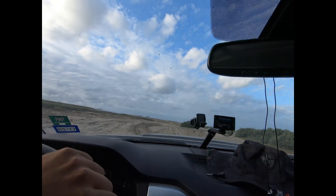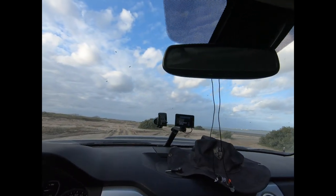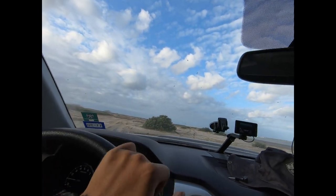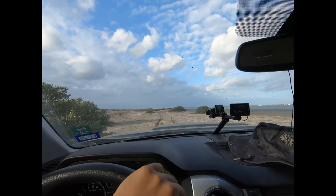And so we're just getting closer to the South Bay entrance. We're just following the bay, following the shore, closer to the shore. And yeah, I guess we'll update you once we get pretty close.